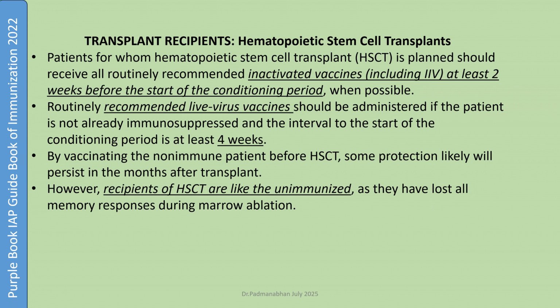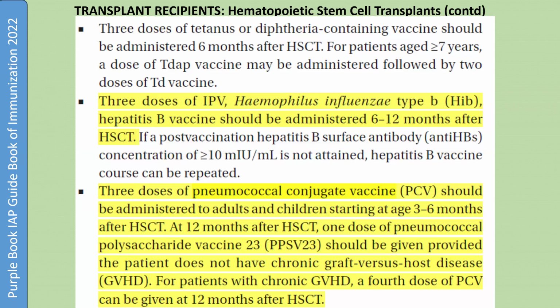Some protection likely will persist in the months after transplant. However, recipients of stem cell transplants are likely to be unimmunized, as they have lost all memory response during the marrow ablation. This is a very important point. Therefore, by vaccinating non-immune recipients, some protection will last. But once he receives a bone marrow transplant, the memory cells are all gone. Therefore, he is like an unimmunized patient. Remember this very, very carefully.